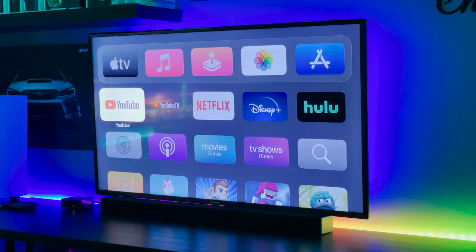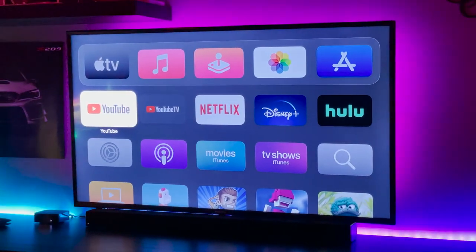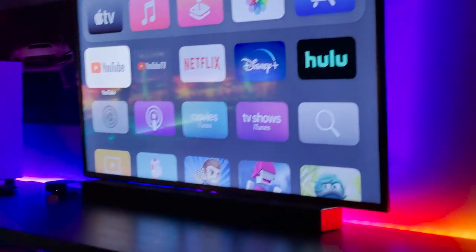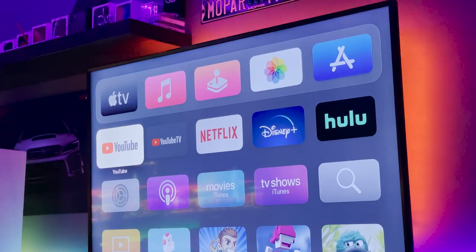Moving over to the right side of my desk, I have a Hisense TV. It is a 55-inch 4K TV. Got this at a good deal around Christmas time from Best Buy. This is usually where I watch YouTube, Netflix, YouTube TV. We don't have cable in my house, we use YouTube TV. Everything streamed over the internet.